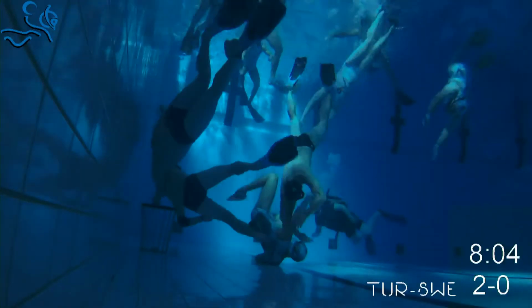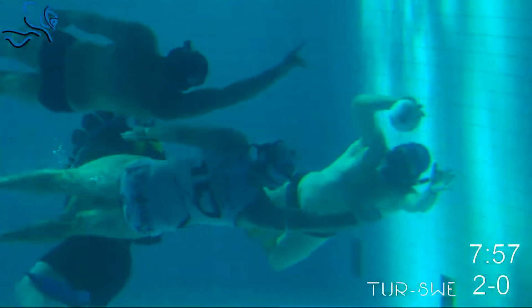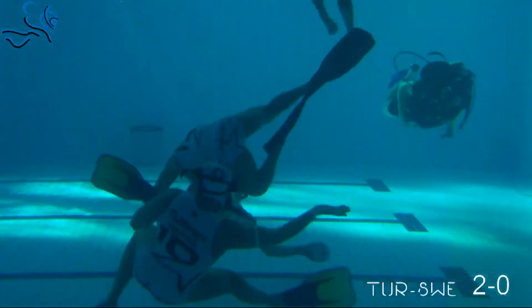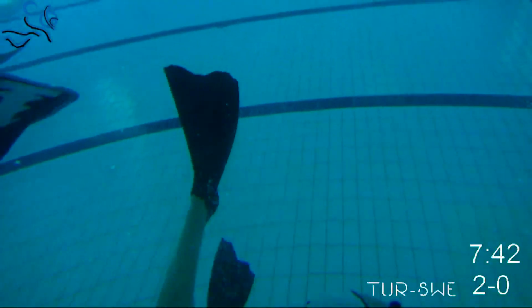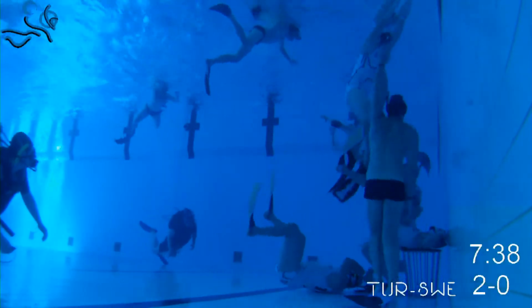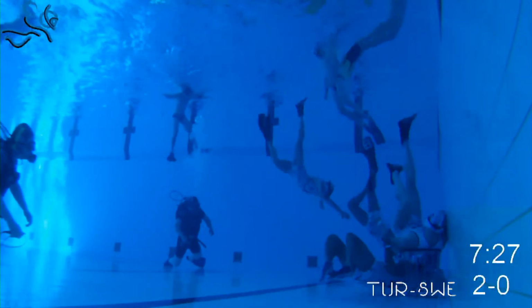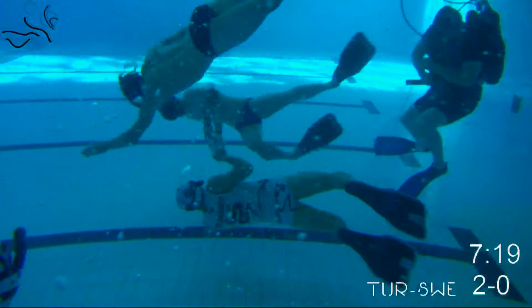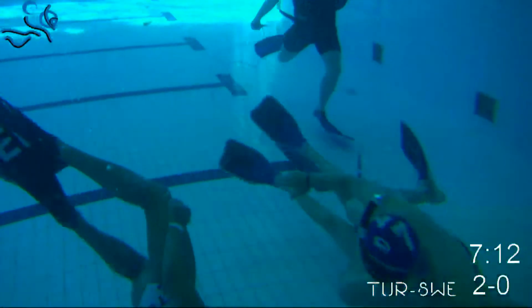Yeah, good attack by Turkey now. No, drop the ball, and Sweden takes it. Now's the energetic swim forward. And Sweden holds on to the ball, tied up, on the left side. Tough to find an outlet there, so they're forced backwards, and now there's a pass to the right, to the left side.